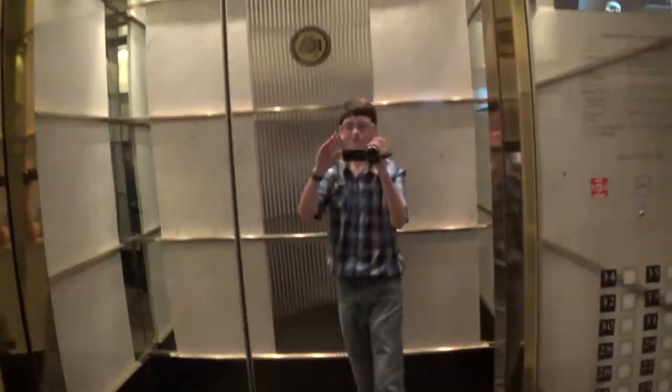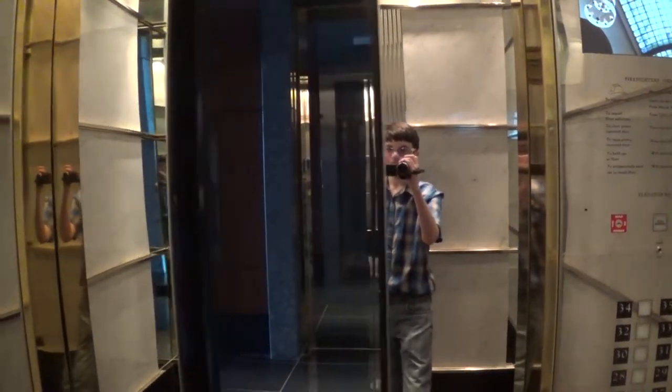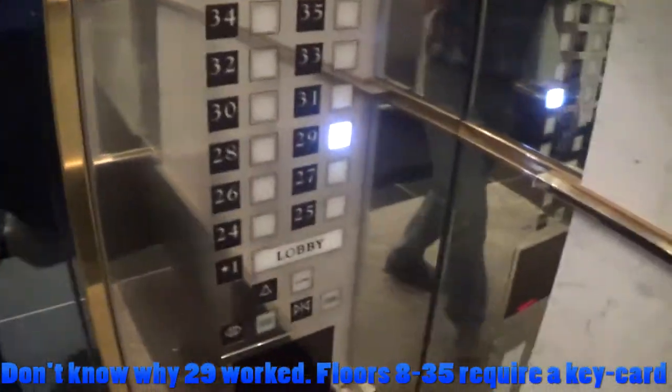Here we're at 1. As you can see, all floors are locked. Oh wait, 29 was up. I just hit 29 and it was open. Really? Yep. It's kind of weird. I don't know what they've got going on with their security. You going to cancel out? No, I'm going to stop this one for just a second.